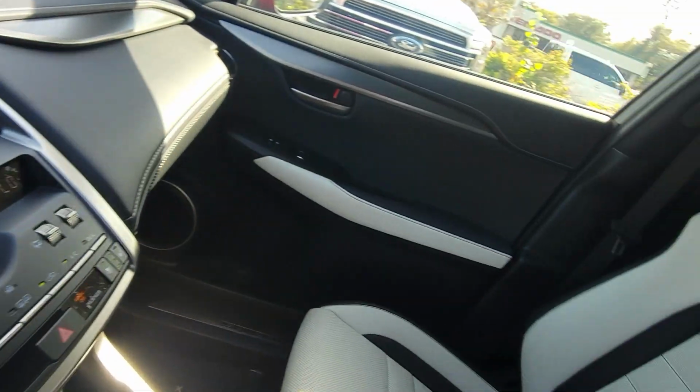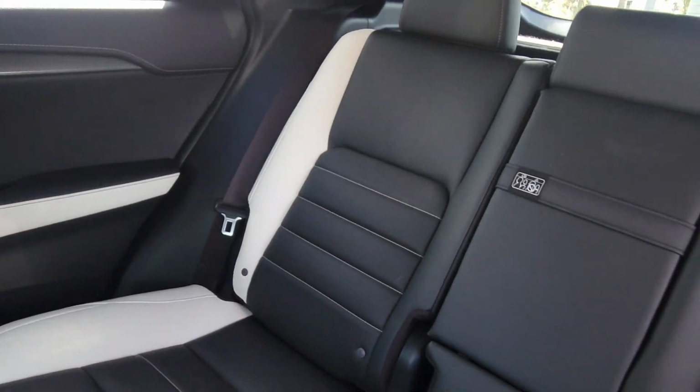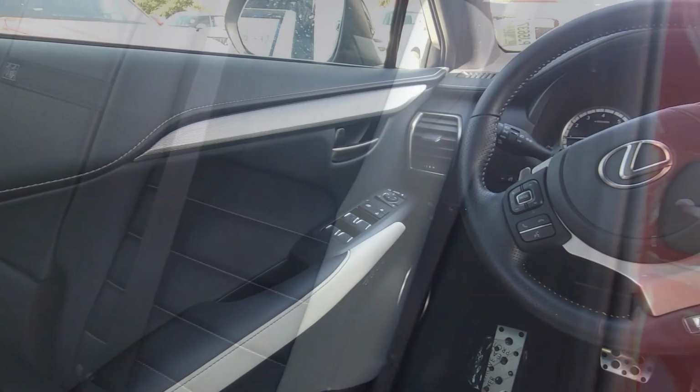$34,991. This front-wheel drive, 6-speed automatic transmission vehicle is equipped with a 2-liter turbo 4-cylinder engine and receives a combined fuel economy of 25 miles per gallon.